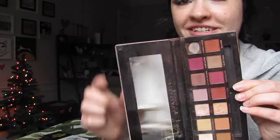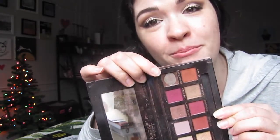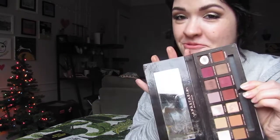All right, next up is another Anastasia Beverly Hills product. It's the cult favorite Modern Renaissance palette. I got this palette probably about a year ago. Obviously, I love this palette. Look at poor Cypress Umber. I used to use that as my brow color, so it's very well loved, very well used.